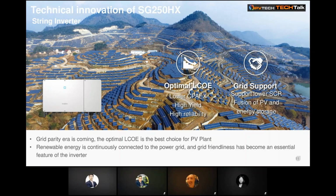For projects located in complex terrain or very remote areas, Sungrow would suggest using the string inverter solution. This inverter model, SG250HX, is a very competitive product in the market. We just won the Qatar 800 megawatt project by using this inverter model.